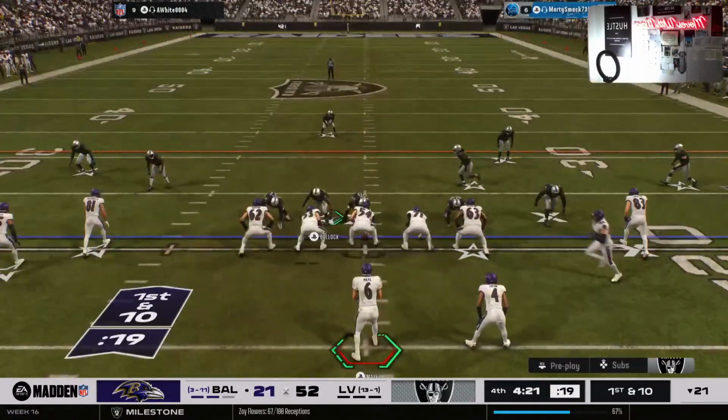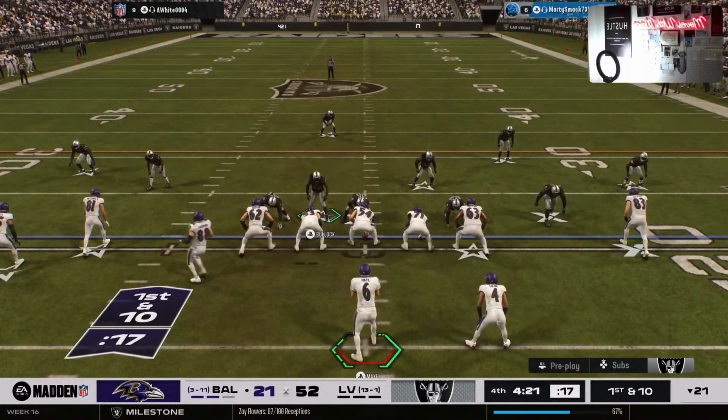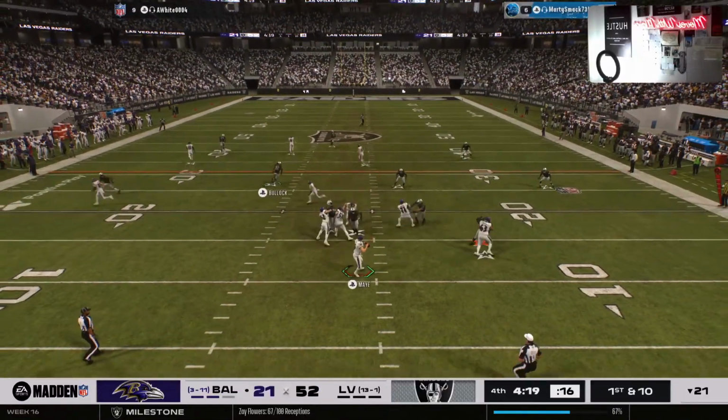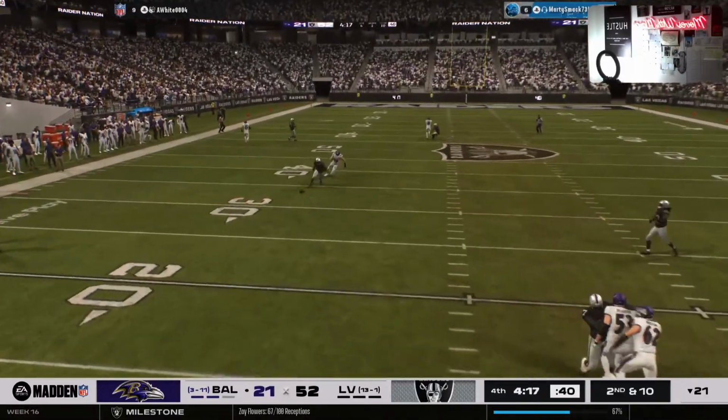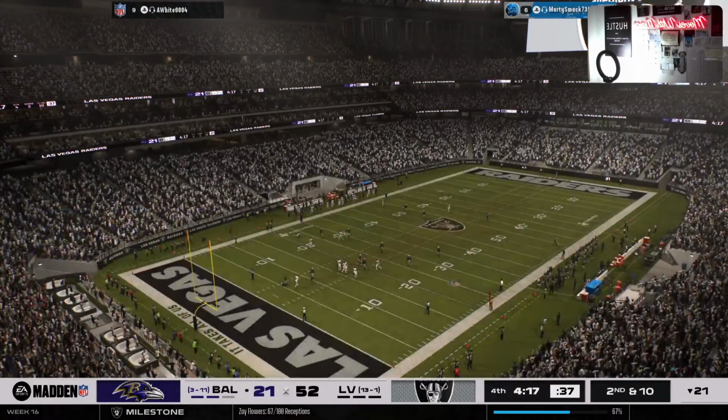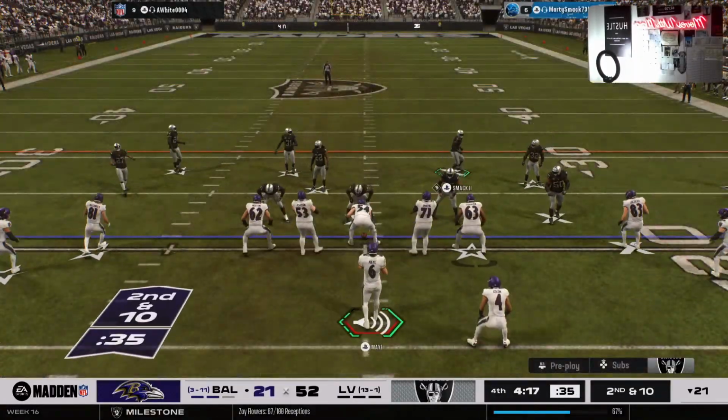They motion a receiver left. First down, May. Well, the pressure nearly got to him, but still a good play defensively as that one falls incomplete. Here's second and 10 from the 21.